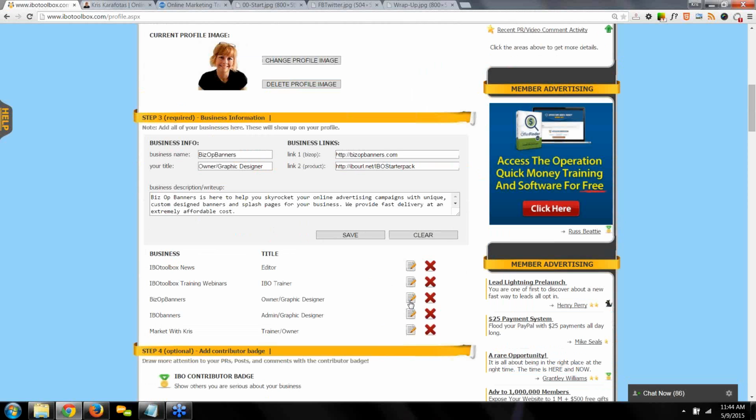Step 3 is business information. Here is where you're going to put your business name. And I'd highly recommend you put a real name. It's kind of awkward addressing members on the wall with their business name. If we were to meet in person, I would introduce myself as Chris Karafotis, not Market with Chris or BizOp Banners. So it's really the same thing. Start thinking of all of this as being real, because that's what social media is all about.